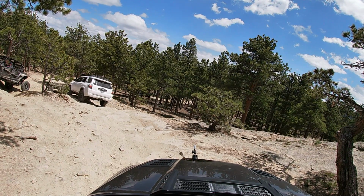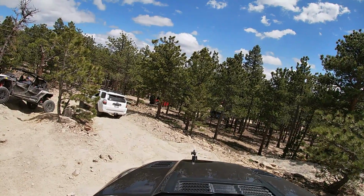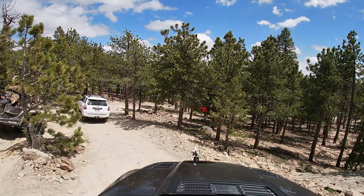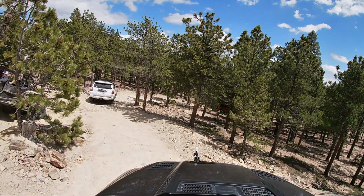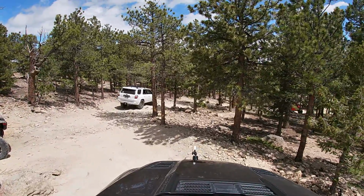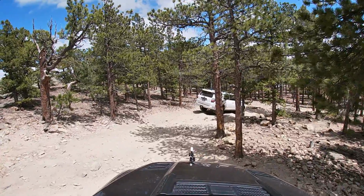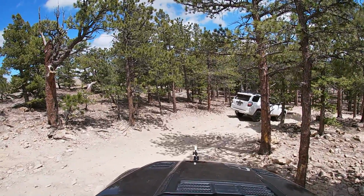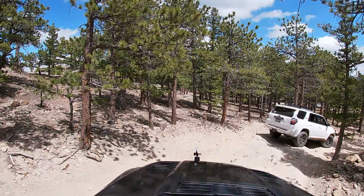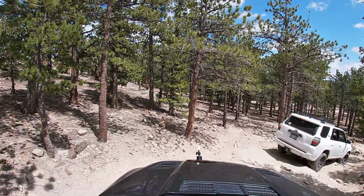Wow, now this is going to be quite the tricky one. Did I put the locker in? Yeah, I think you just did. Okay. Gotta watch these freaking trees. They want to come out and touch you. Oh, jeez. Yeah, they keep getting bigger. You're not slipping any. You're making it through. Yeah, I just keep watching on that side. Okay, never mind. You sure I didn't have that locker in? Rear axle locked. Okay.